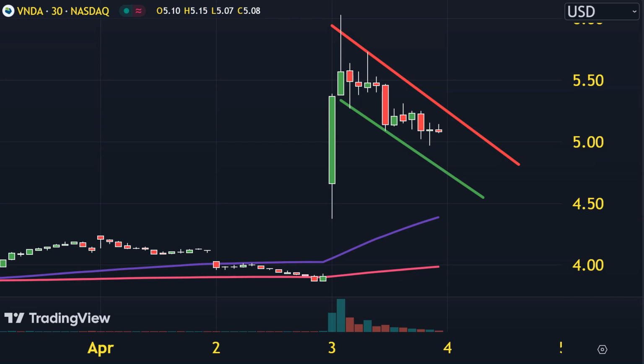And I should note that, yes, in the very near term, there's no doubt about it. You can't deny the fact that there has been a pullback. There has been this downward channel. But assuming you care about the big picture of things, you're going to be asking yourself, okay, fair enough. There is this downward channel right now that has formed. But what was going on before this downward channel?